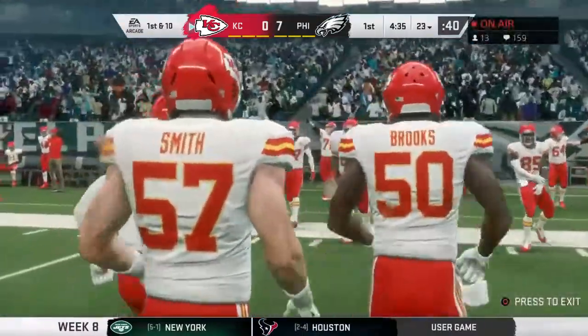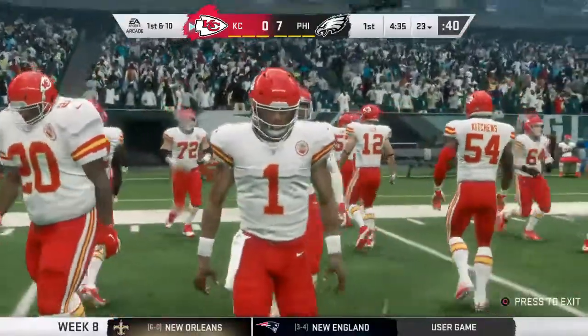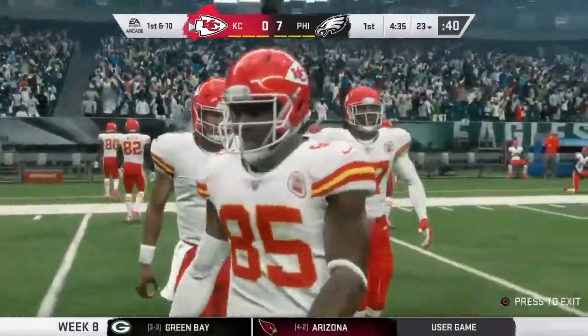Here's the Kansas City offense now as they get set to take over. And the last drive, the first drive for them, not very good. 3 and out. What do they go to here?